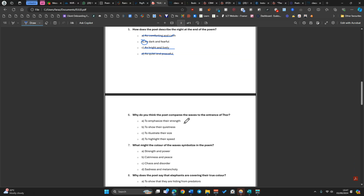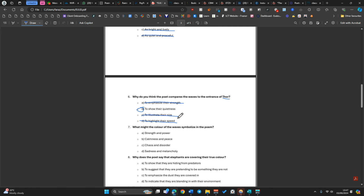To emphasize the strength of the waves, not quite. To show their quietness, to illustrate their size, or to highlight their speed. Okay, so these ones are talking about the opposite, where it's talking about like the waves being big and fast, whereas this is much more accurate, where it says the waves are quiet, and that is unlike Thor, which is obviously the opposite of that.